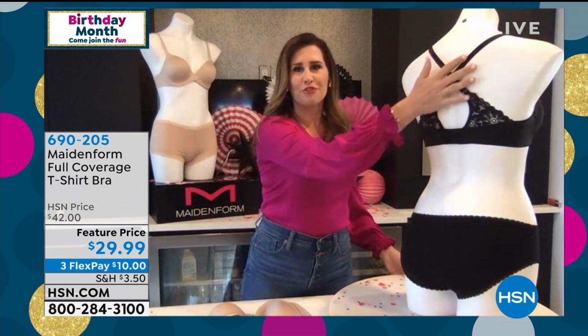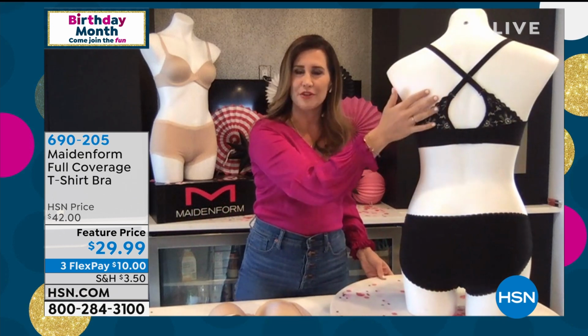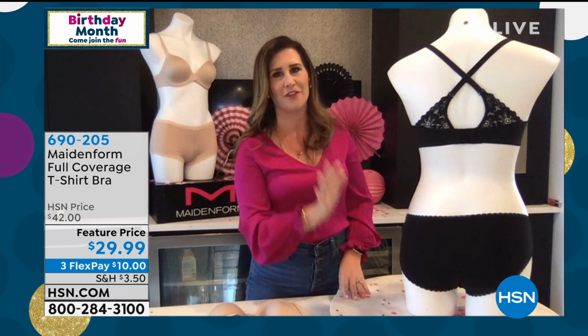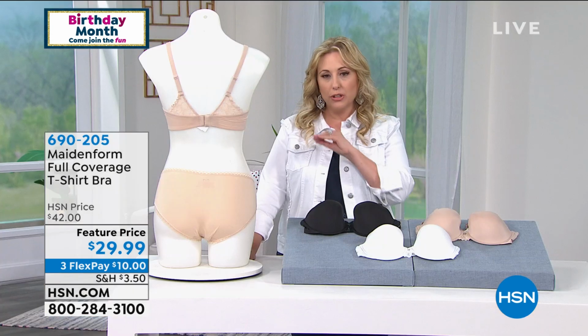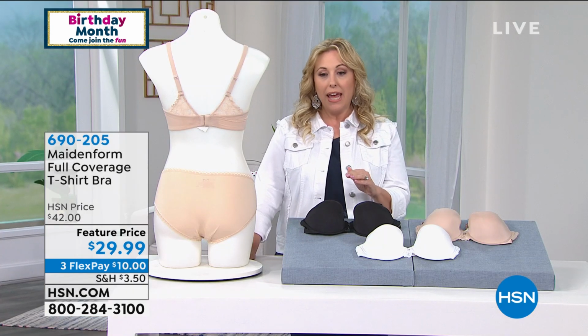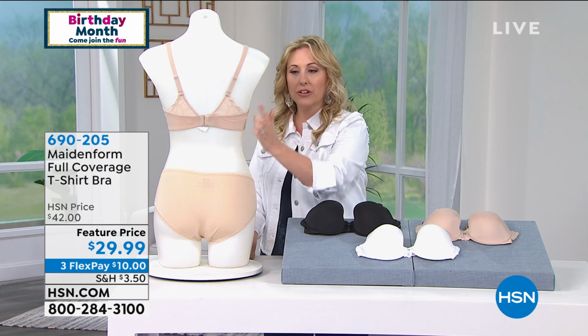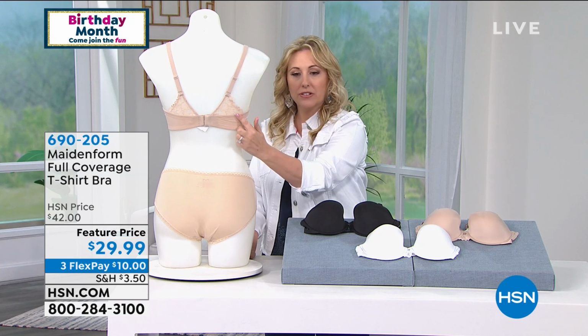And then you can crisscross the back, or you can wear it standard. And look how cute that is when it's crisscrossed. Isn't that beautiful? A lot of bras are sort of struggling to be crisscrossed. This one looks natural and so pretty. And I also like the regular. If you've got a shirt that comes in here, you're not going to see that strap right there. So I love that feature.